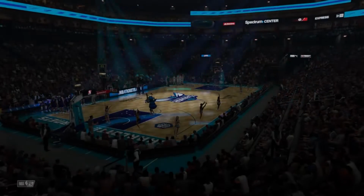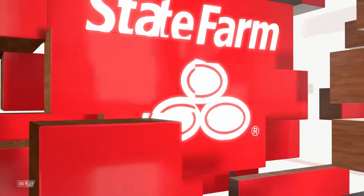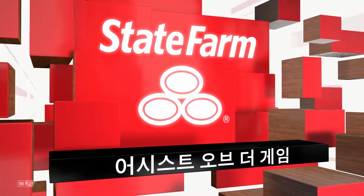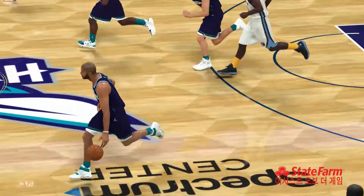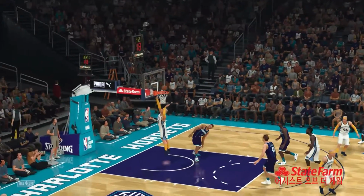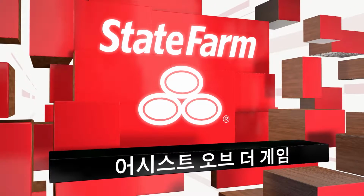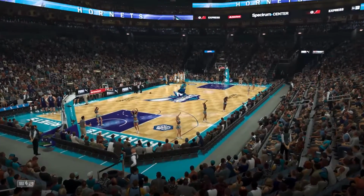Here now a chance to show you our assist of the game, and it's presented as always by State Farm. And I'm glad this was the pick because I love this pass. Such a great dish. That's what I call court vision. Well, it's also called making a good read, understanding where everyone is and taking full advantage. Fantastic.